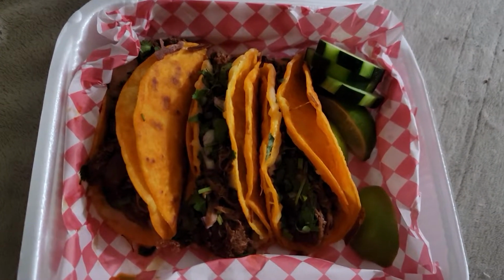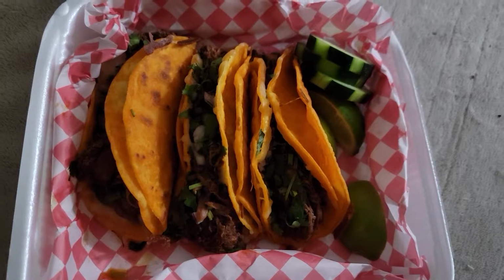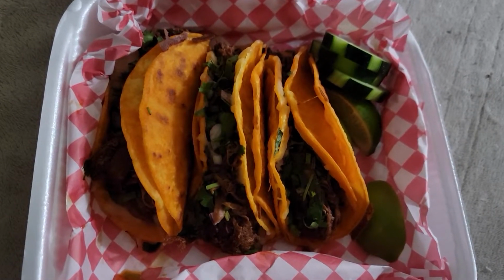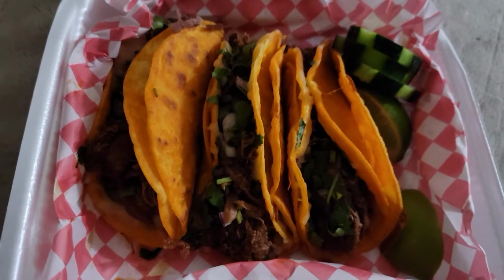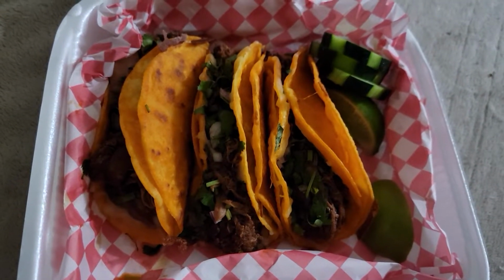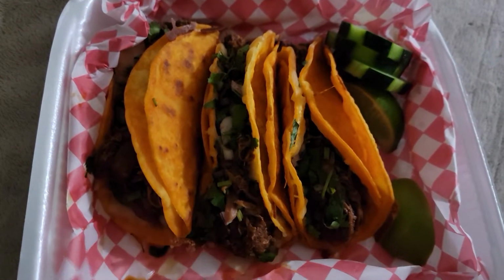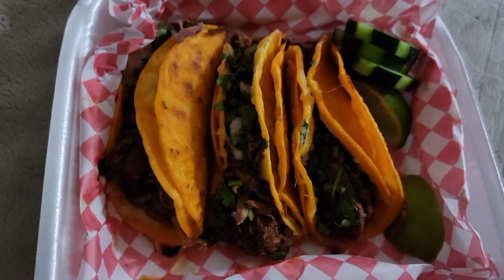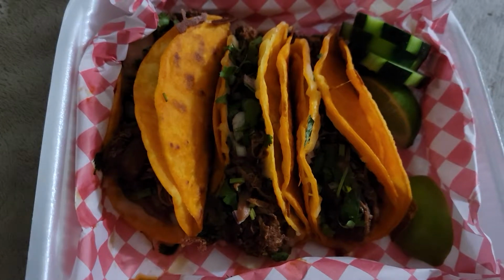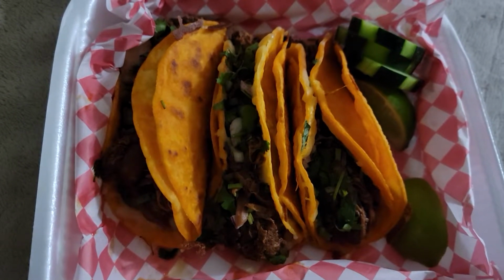Really quick, just want to show you what we're having for dinner tonight since so many people liked our taco salad video. I'm going to show you this. So we bought this. I did not make it, but these are some of the best tacos ever. If you guys have the opportunity to get Birria Tacos, B-I-R-R-I-A, they are absolutely delicious and absolutely addicting.